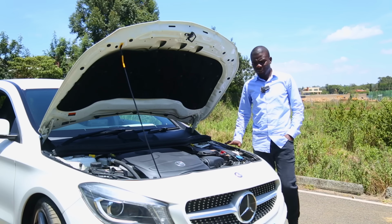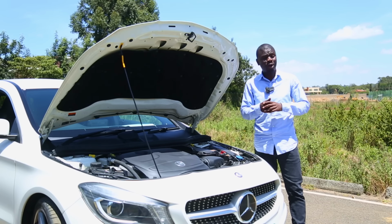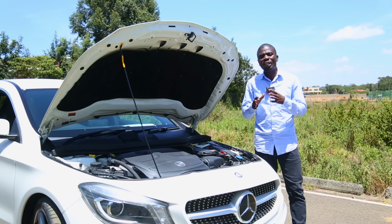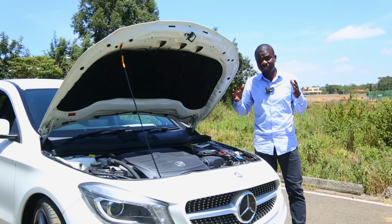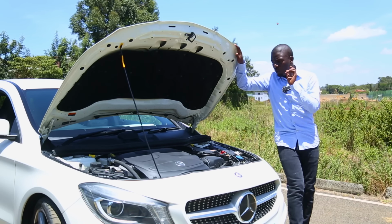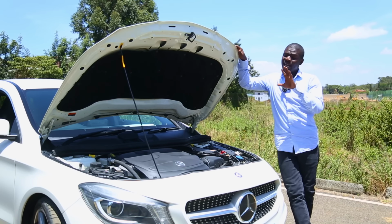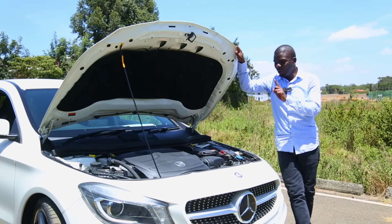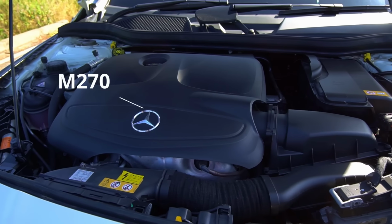Mercedes-Benz, having a competition with BMW on this platform, where we are competing with the One Series, had made a habit of making sure that all their cars were rear wheel drive, and that is the entry Mercedes-Benz C-Class. But on this particular platform, that was changed. So what you have here is a front driven Mercedes-Benz CLA, and the advantage of having a front wheel drive car is fuel economy.